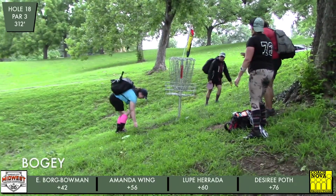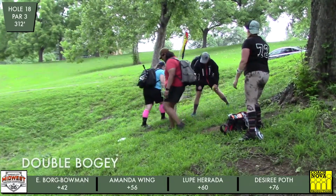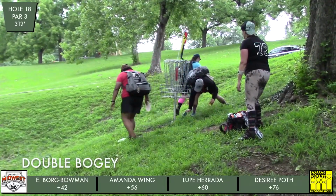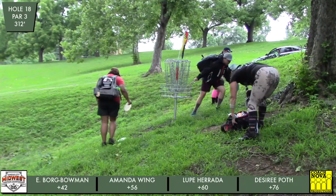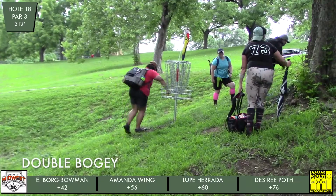Done. Almost done. And then it's only another 100-foot uphill walk to turn in the scorecard. Have I mentioned this is a hilly course? Because this is a very hilly course.